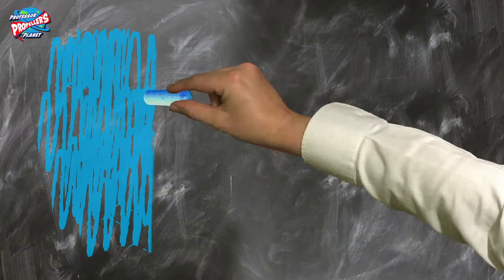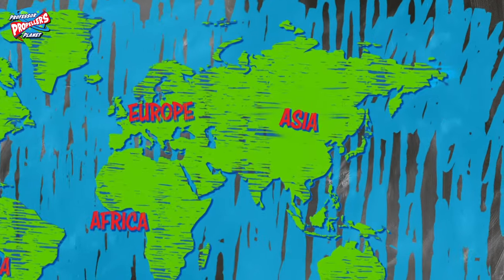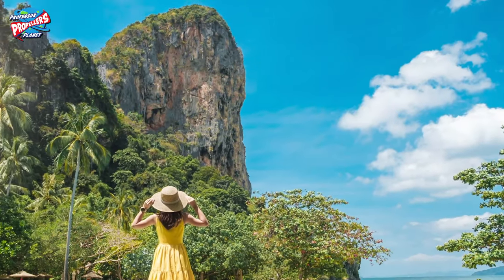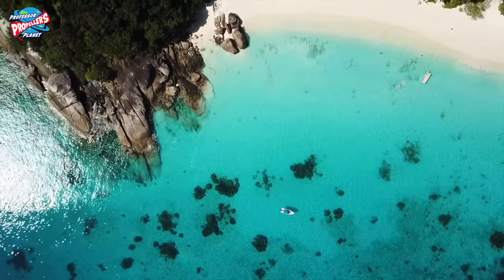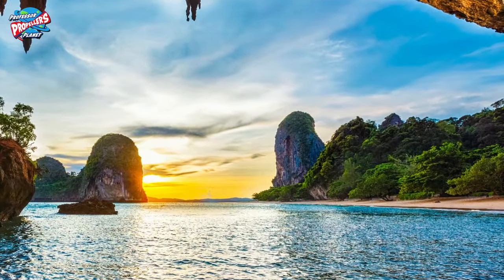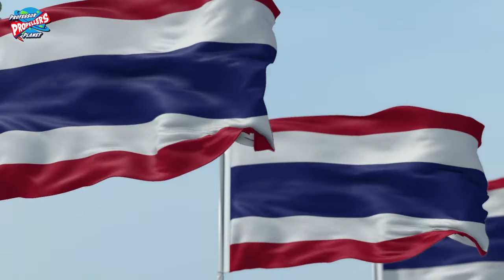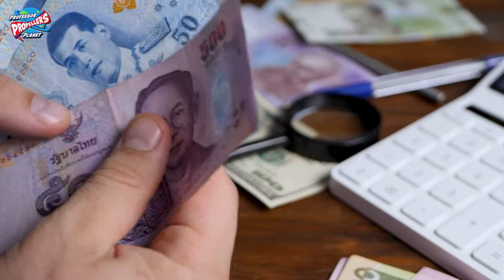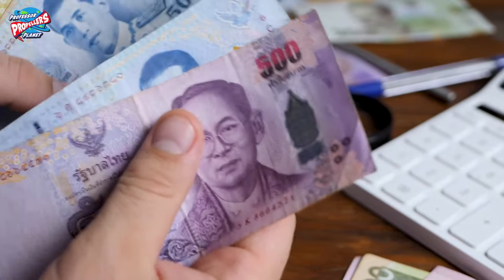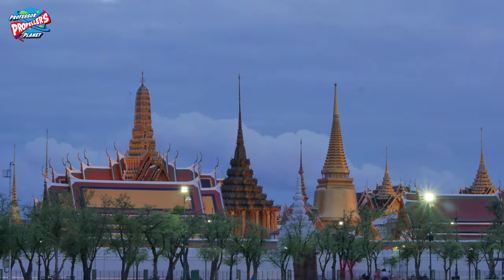Our world is made up of the sea and seven areas of land called continents. Thailand is on a continent called Asia. It is often sunny and hot in most of Thailand, but thankfully they have some of the nicest beaches in the world, like Railay Beach. The Thai flag is red, white and blue in horizontal stripes. In Thailand, they use money called the Thai baht. The capital city of Thailand is Bangkok.